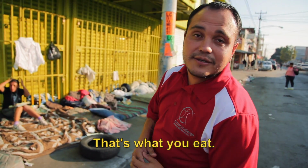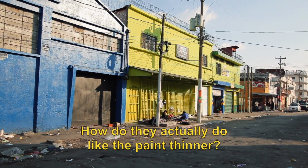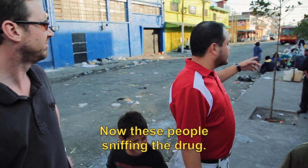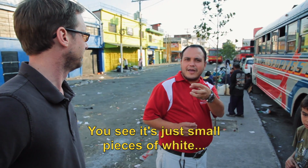And that's what you eat. That's what they normally eat here. How do they do the drug? How do they actually do the paint thinner? Now it's people sleeping the drug. If you see, it's just small pieces of white.